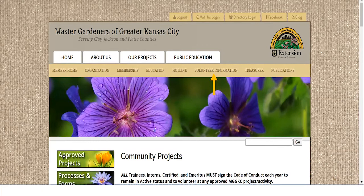You can find information about the community projects on the mggkc.org website in the members only section under volunteer opportunities. All gardens are listed with the following information: the garden address, the coordinator contact information, the work days, and the project plans. The project plans include the garden description, the history, the activities, the public outreach plans, and any other relevant information.